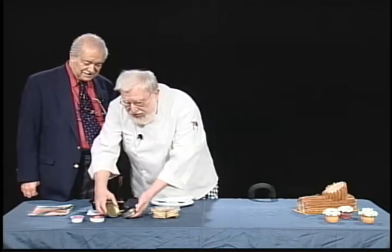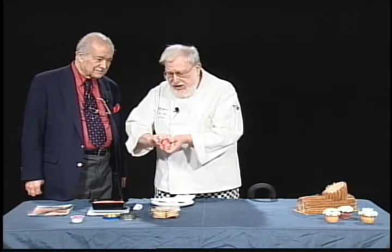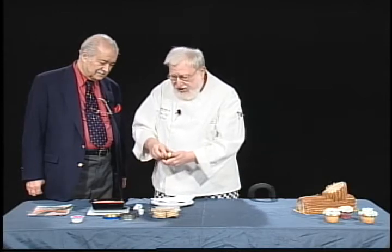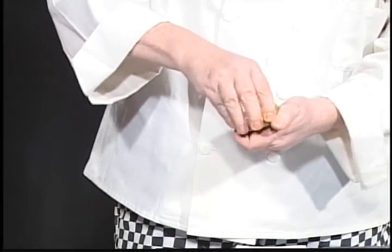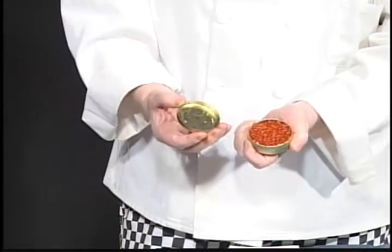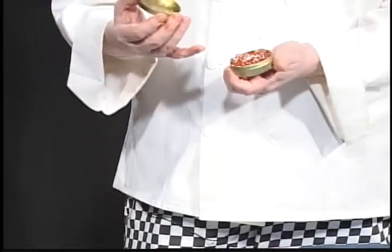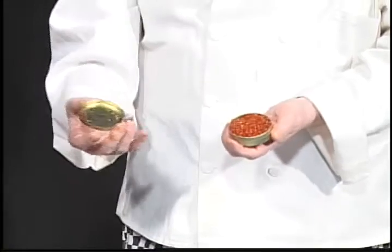Here we've got, even a little less expensive, the American salmon caviar, salmon roe. Again, great flavor, and it's wonderful. You can mix this with creme fraiche or a little sour cream, and it makes a great dip. It's pennies on the dollar. This is all from Caviarteria.